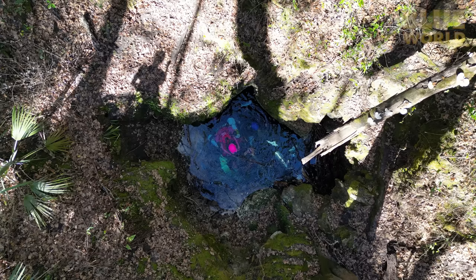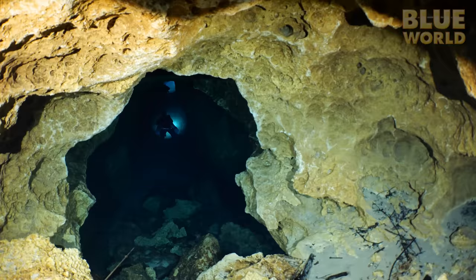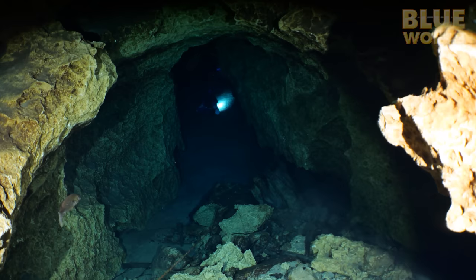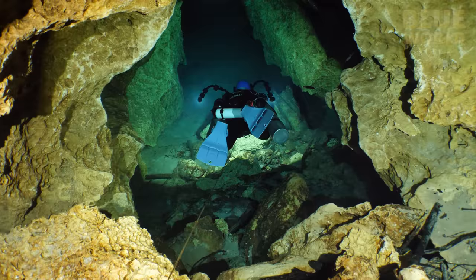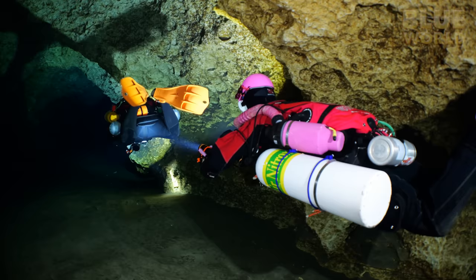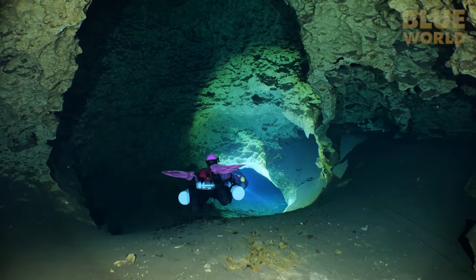Now we begin the longest leg of the traverse. But as Gus told us, it has some of the most interesting formations. As Jonathan pointed out, this section of the cave doesn't really see a lot of traffic. And since there were no other divers near us and we were all on rebreathers, the dive is ultra quiet and peaceful.